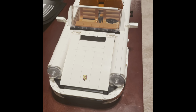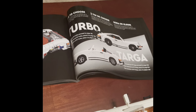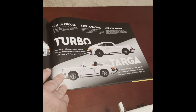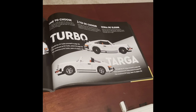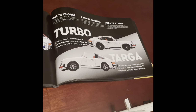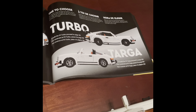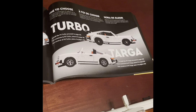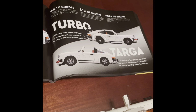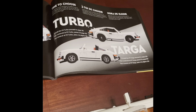So now it gets to decision time on what you want to do. You can build the turbo. So once you get to bag 8, you have to pick between the turbo or the Targa. There's basically 2 bags for either model at this point. So I will say the turbo appears to have more pieces in it, but there's about 60 additional steps per car you choose. So it doesn't matter if you choose a turbo or a Targa. There's about 60 steps from this point forward.